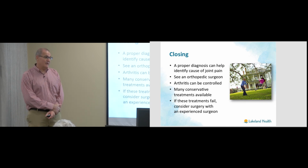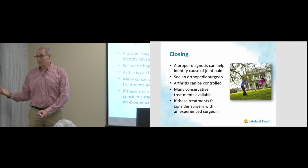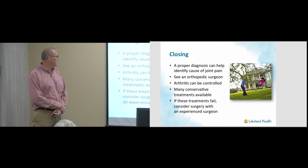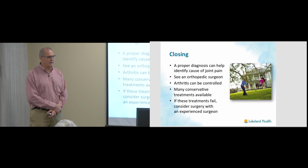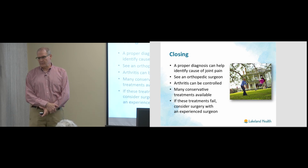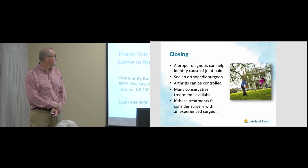So having a proper diagnosis, differentiating between what is inside the hip versus outside the hip as a cause, seeing an orthopedic surgeon, knowing that arthritis can be controlled. We try the conservative things. I think we always have to try the conservative things before we jump into any type of surgical treatment, and you consider surgery when the conservative things do fail.